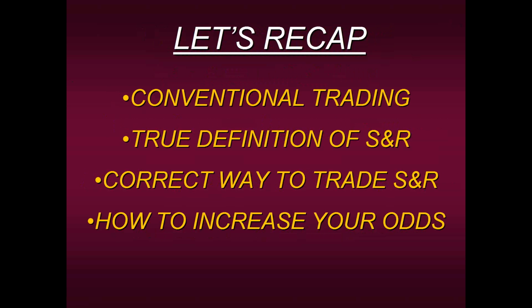Conversely, if price is below the 50-period, it means you're in an overall downtrend. Do you want to buy in an overall downtrend? Think of the crude oil chart. It's been in a downtrend. Do you want to buy crude oil? No. Think how much money you could have made just simply going with the flow and selling crude oil.